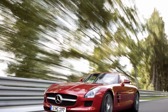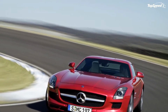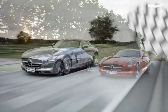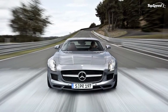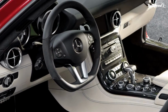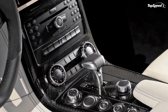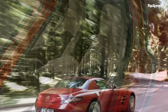Creature comfort is also a major goal of the SLS, and luxury abounds throughout the cabin. The design of the center console and the air vents in particular are also inspired by the aviation world with turbine-style vents. In between those is the navigation system including a 7-inch monitor. The command system is controlled by an iDrive type controller placed in the center console. The console also houses the telephone cradle, 2 cup holders, ignition key holder, and a large storage bin.